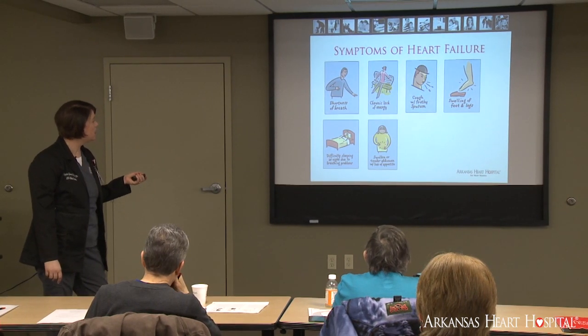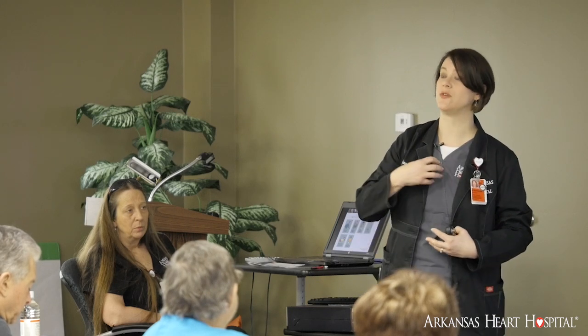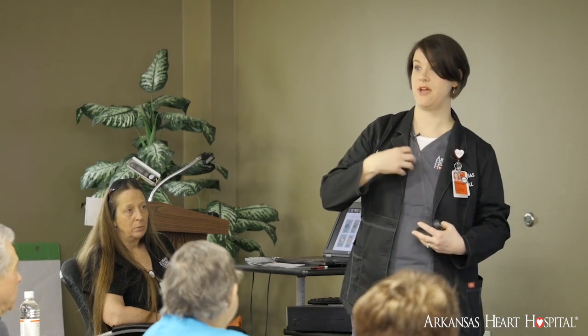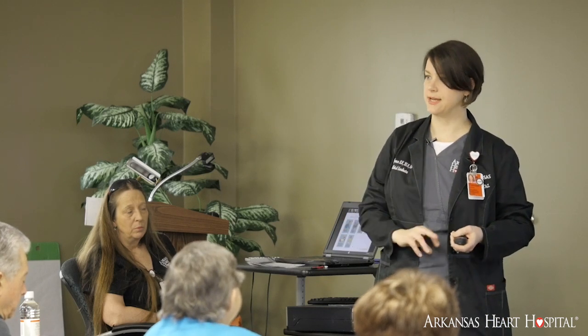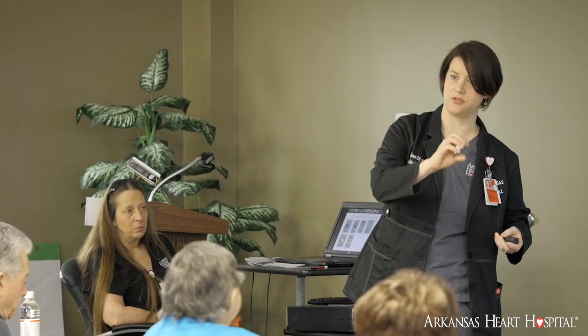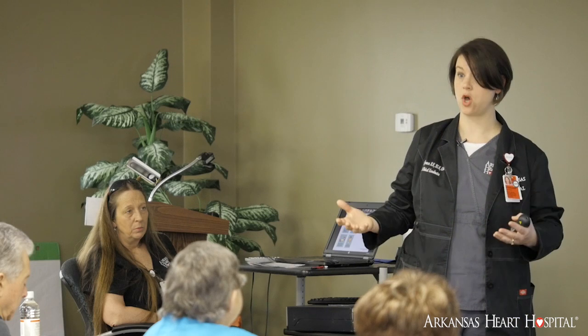Swollen abdomen or loss of appetite. This is very common. This is more common with diastolic heart failure. But frequently patients will have fluid back up into their belly, and what happens when the fluid backs up into your belly and you also don't have enough blood coming out of your heart and going to your belly, is that your gut slows down. You have that peristalsis where your gut is supposed to keep moving the food along. It slows down when you have heart failure, when you have fluid overload.